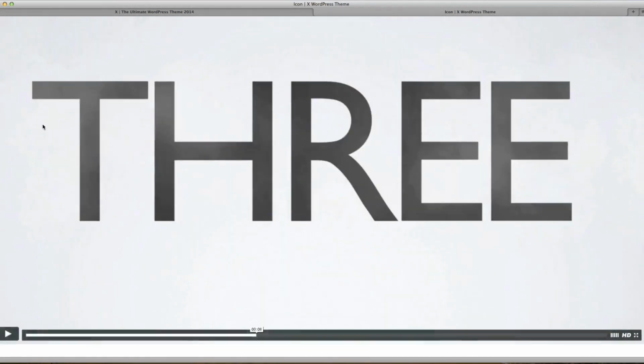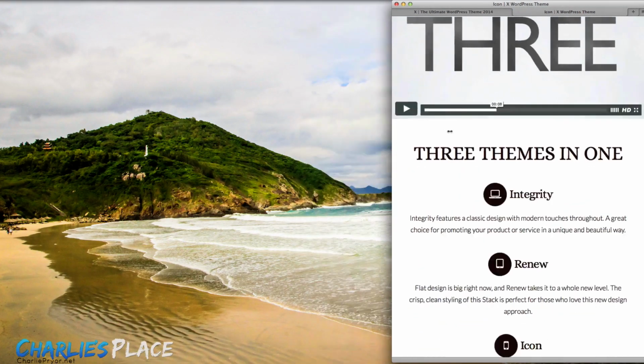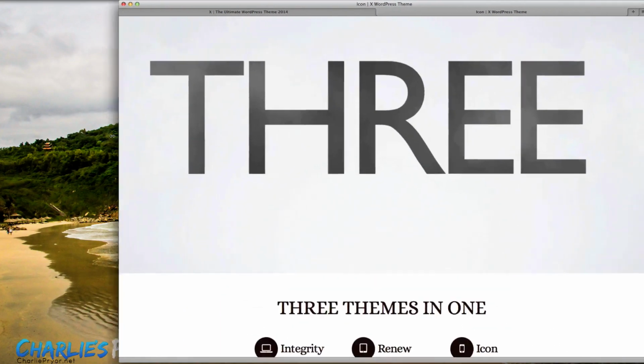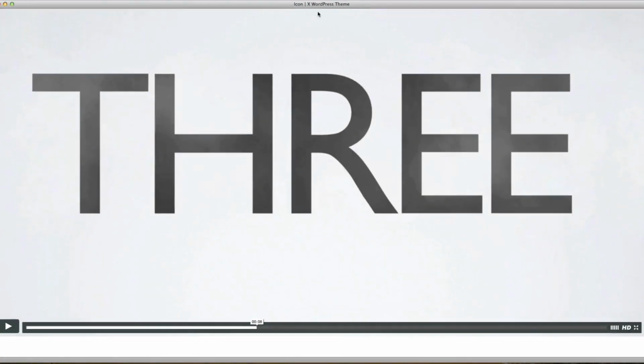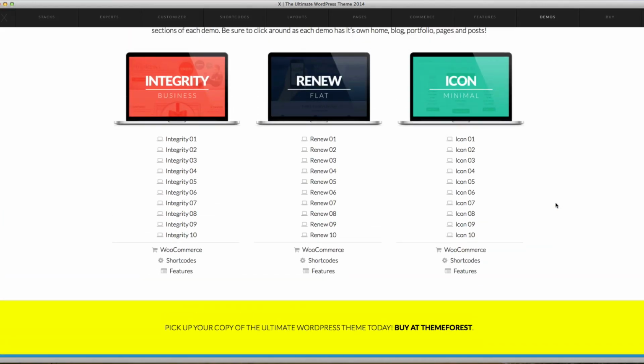It's fully responsive, like I said, so if I make this window smaller, everything gets smaller. Everything is responsive, so it's great. So I invite you to check out X. It's available right now from ThemeCo. And I want to look at WooCommerce real quick just so you guys can see. It's built in. It has a good formatting for WooCommerce.